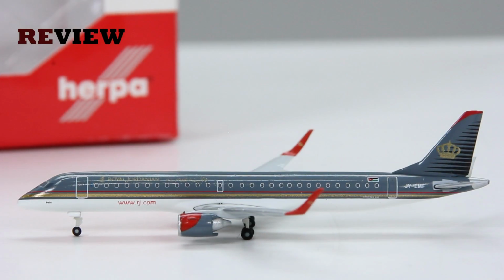And here she is, the ERJ-195 in the current colours of Royal Jordanian. I must say a very lovely livery, looks absolutely amazing on this Embraer. And I had the pleasure this summer to fly with Royal Jordanian for the first time in my life, and I was pleasantly surprised by the service and the comfort on board. And I must honestly say, after having flown with Royal Jordanian, I would say that many of the major European airlines really need to step up their game. But let's take a closer look at the aircraft itself.